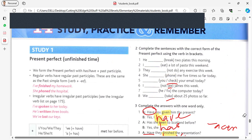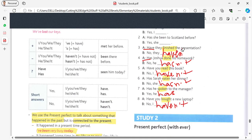Okay. What have you done this week, or this weekend? What have you done today? What have you done so far today? What have you done so far today or this weekend? Write everything you have done. Come on, Ibrahim. Please write what you have done.